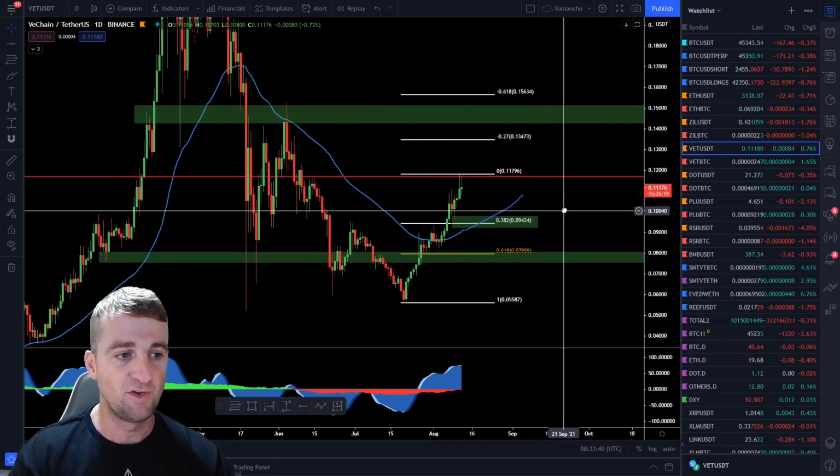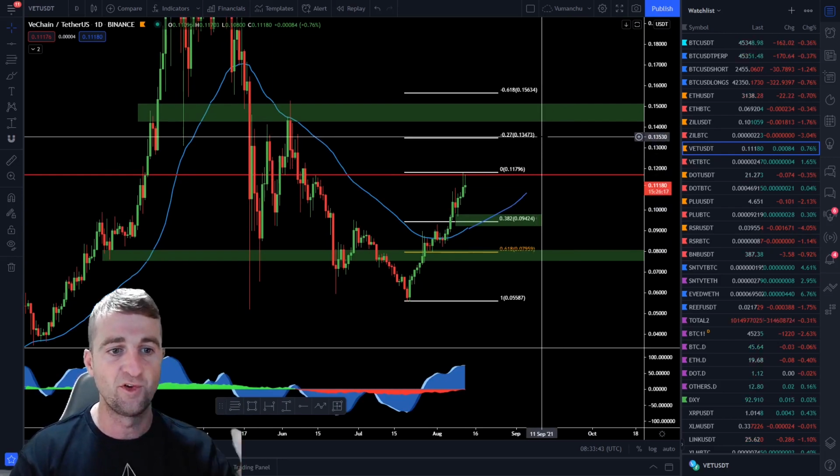So that's your buy zones there. If you're looking for sell zones, I'm going to use the extension of this fib at 13.4 cents.